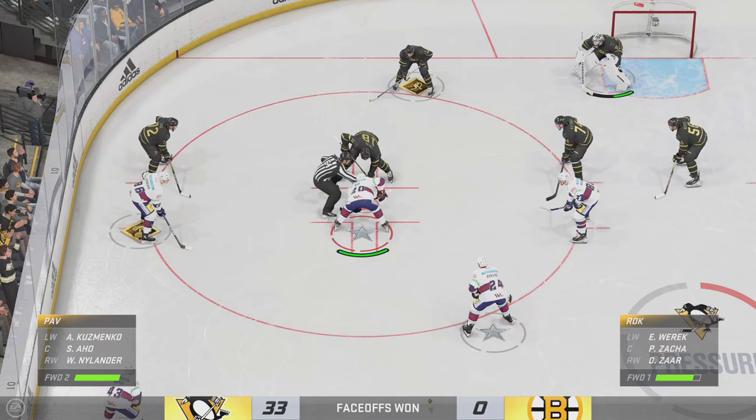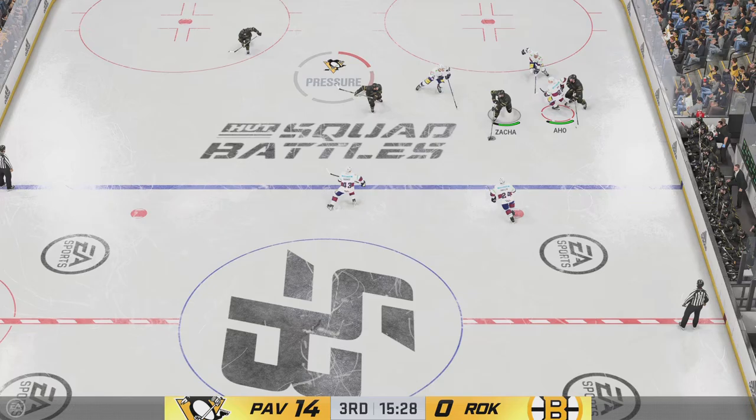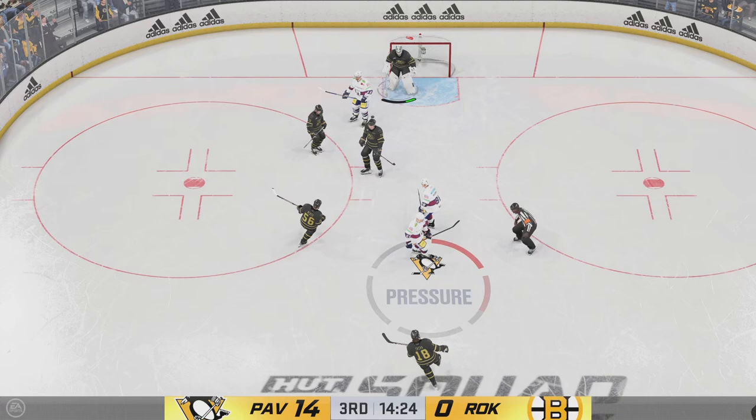Aho's got it. Now they'll look to see what they can do with it offensively. Into the corner of the attacking area. Boston's got the puck inside the defensive zone. Across the line, down the left wall. Great save! Made it perfect! Quick feed to Nylander. Here's a shot! Glove save! Puck is frozen, and we'll get a face-off.